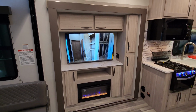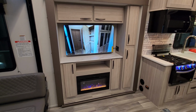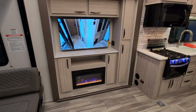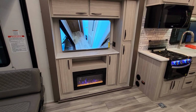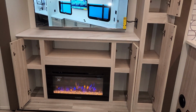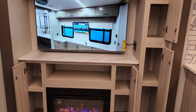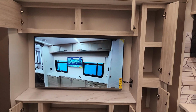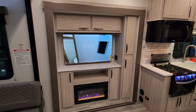Now over here is your slide out. We'll show you what this looks like closed up at the end, but it has the electric fireplace in it. So you got the 30-inch Furrion electric fireplace right there. Basically a fancy electric space heater. You do have quite a bit of cabinetry in this area as well. A little bit of shelf space there in front of your smart TV.